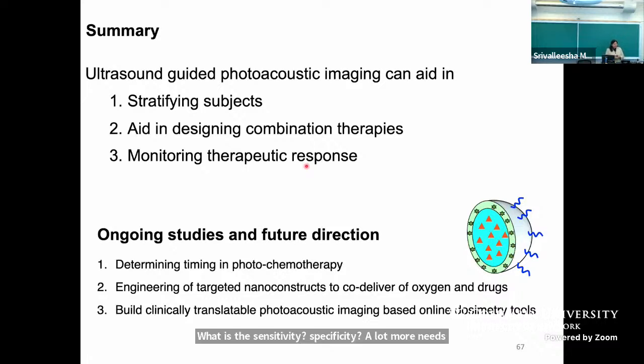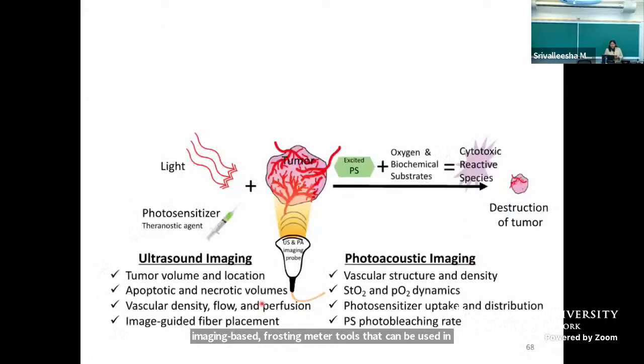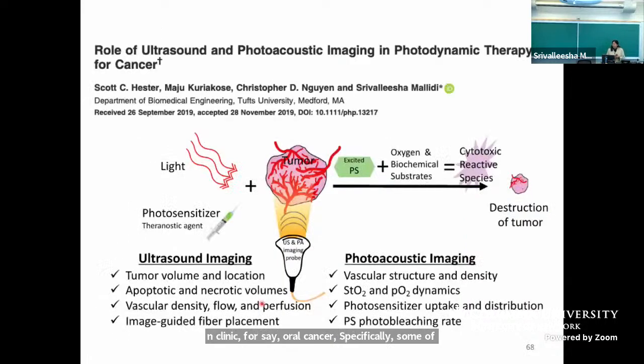And another part of my lab also works in building these photoacoustic systems, handheld probes, which I have not shown today, but build clinically translatable photoacoustic imaging based dosimeter tools that can be used in clinic for, say, oral cancer specifically. Some of this work is reviewed recently in a publication from our lab that talks about the role of ultrasound and photoacoustic imaging in photodynamic therapy. So all of the things that I talked about are in there.